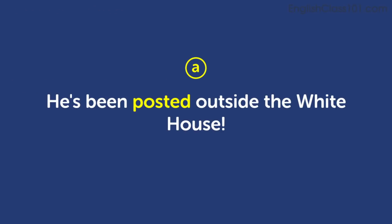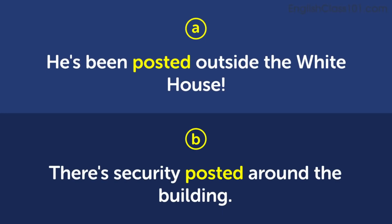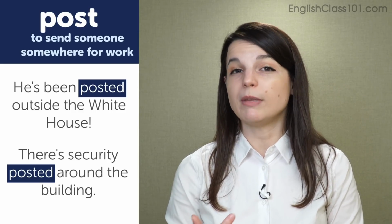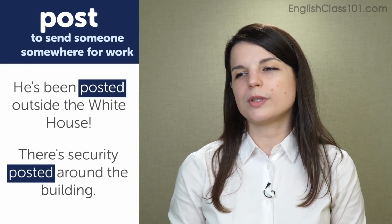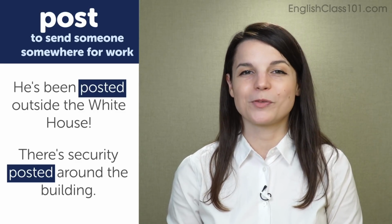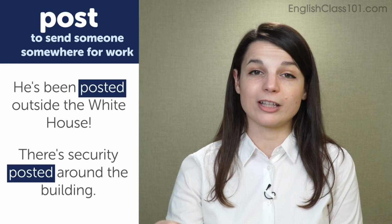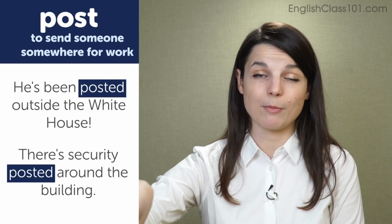The third additional meaning is to send someone somewhere for work. Examples. He's been posted outside the White House. There's security posted around the building. So you can see in these example sentences, it's kind of work relating to security or to military, to guarding of some kind. We don't really use it for a regular office job. I wouldn't say I've been posted to my company's branch in Beijing. It sounds a little bit weird. We would say maybe transfer, or I've been transferred, or I've been moved to my company's office.